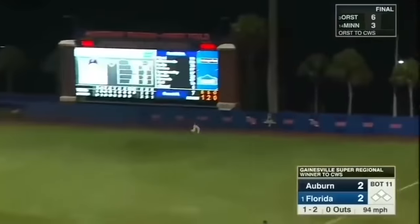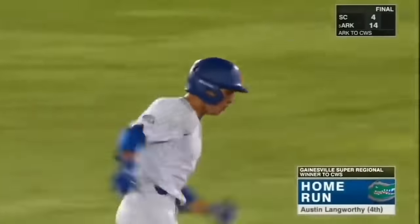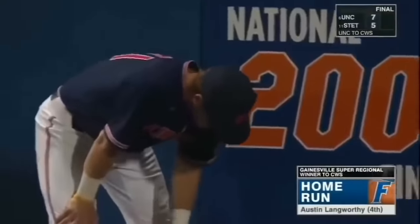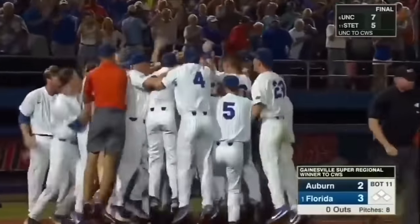Right field. Langworthy. Deep. Gone. For the deep. Gone.